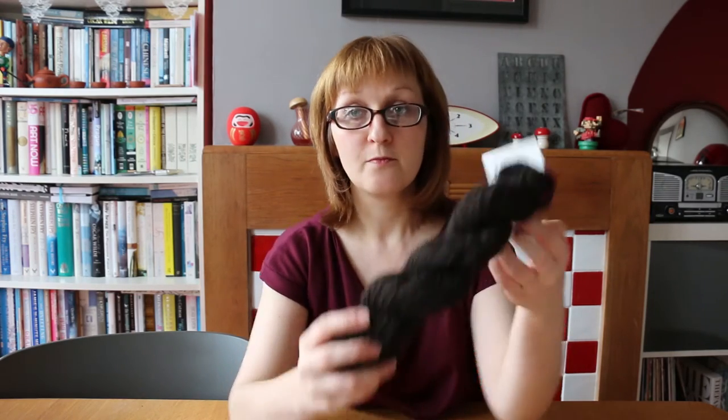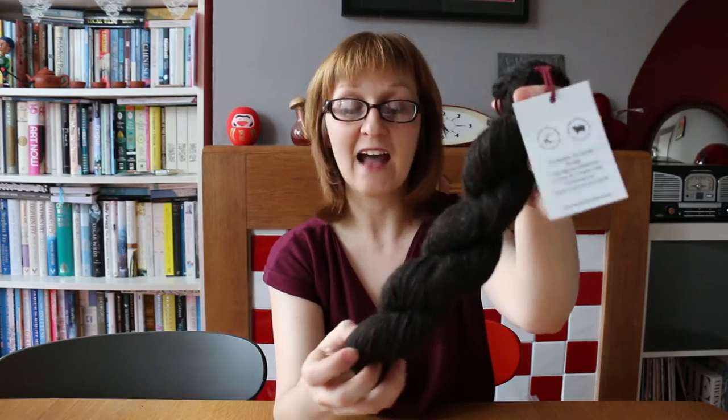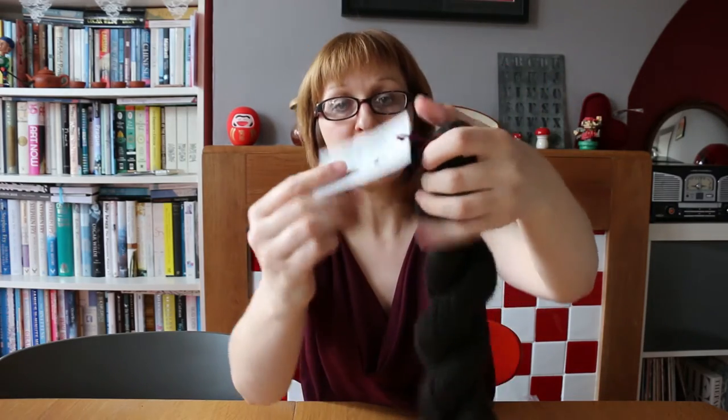Then also dropping in to speak to people and to sell yarn was Rachel Atkinson from Daughter of a Shepherd. I bought one skein of Rachel's yarn, which should be enough for a hat or some mitts. And I'll show you the tag.